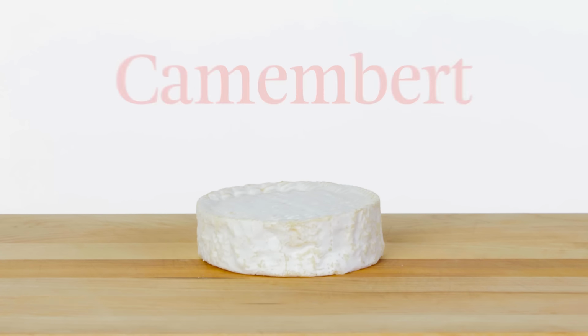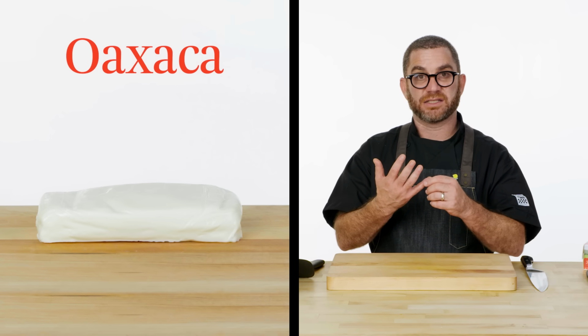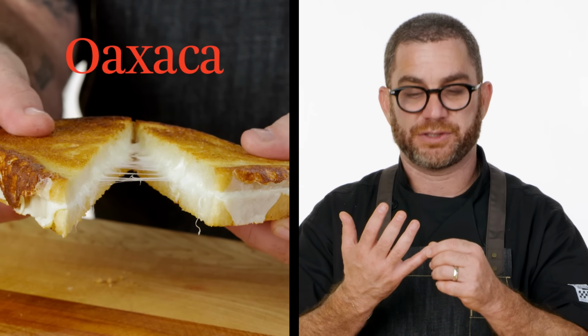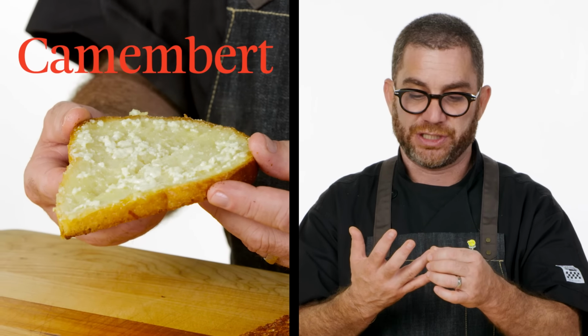My top 5 cheeses of the day are Oaxaca, Camembert, Fontina, Gruyère, and Roquefort, with the MVP being Parmigiano-Reggiano. Oaxaca is like mozzarella, but it had actual flavor to it and held well in the sandwich. Camembert, when you taste Camembert, you know you're tasting Camembert. That still rang true within the grilled cheese.